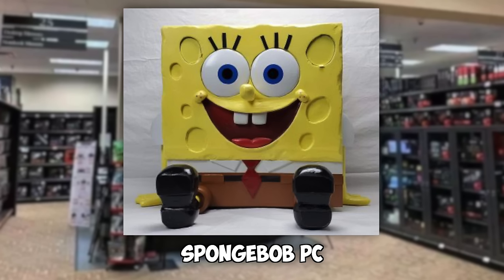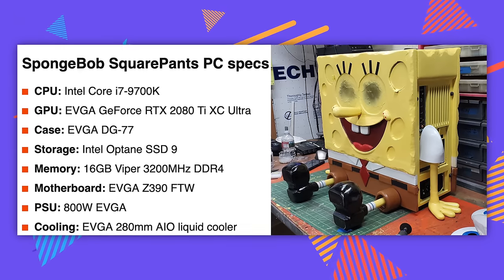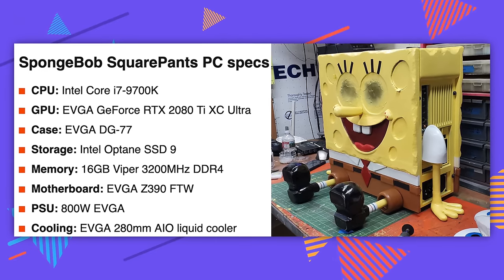The Spongebob PC. So this is an EVGA case that was covered in foam, and then the arms, the legs, nose, all of it attaches with magnets so you can actually transport it and everything. Smart. Shoes are made out of a yoga block. The legs are made out of PVC pipe. The eyes are clay, which is a little bit disturbing. And the airflow is covered up because he's got holes because he's a sponge.